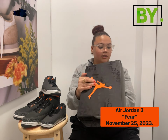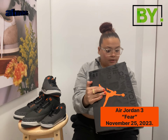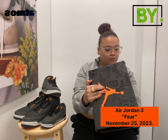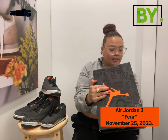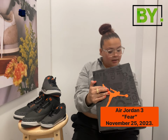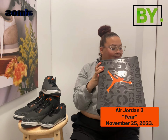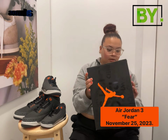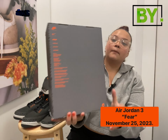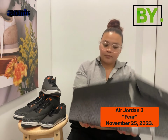On the box, it's going to read Air Jordan 3 Retro. It's going to say Nike Stadium Total Orange, Nike Stadium Total Orange Black, and a night shadow. That's fire. Style code is going to be DM0967, color code 080, and then go on the bottom of it and have that total orange color and that gray.